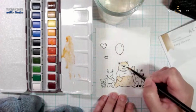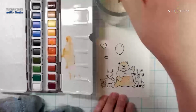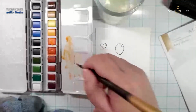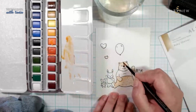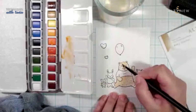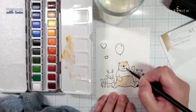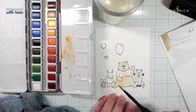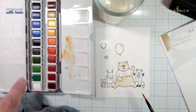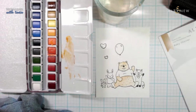Here we go. All right, so you can see, I'm looking for a very soft look with this. So I want it to be soft. And that's one of the reasons why I chose watercolor. If I had wanted it to be darker, I probably would have gone for artist markers, the alcohol markers, because those are obviously going to be highly pigmented. And I also went with the artist watercolor set because I knew I wanted it to be light.